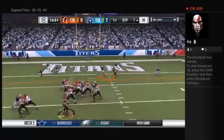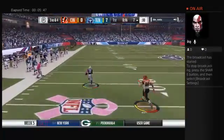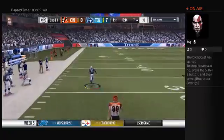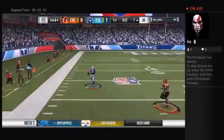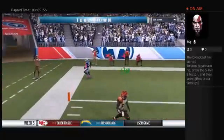Here's Dalton. Oh my God. Picked off by Jason McCourty. There he goes, left side. He's at the 40, past the 20. And he will take this one home.